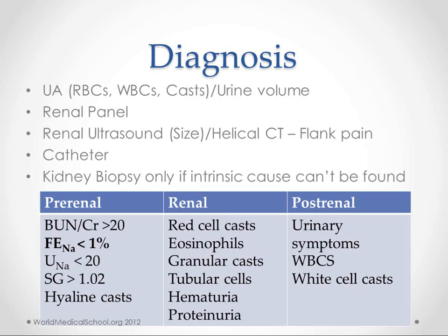We can also do a renal ultrasound. The size of the kidneys will help us indicate if we have an obstructive cause. You generally get a hydronephrosis, which will help us to identify that. Helical CT, we're going to be getting, especially if there's flank pain, that'll help us to identify renal stones. And a catheter might be helpful if it's an obstruction in the lower urinary tract.